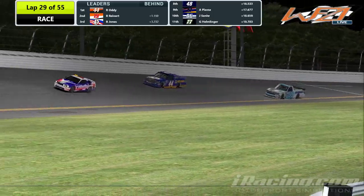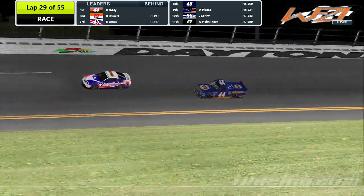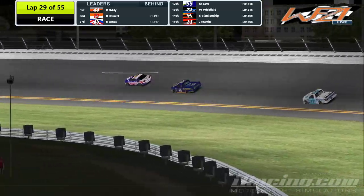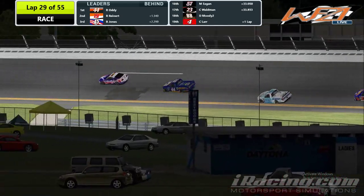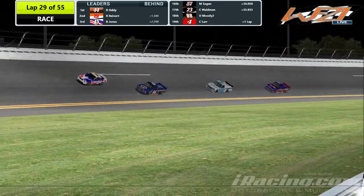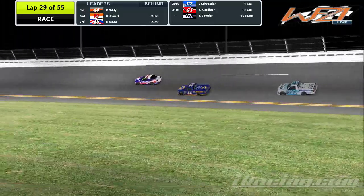Hopefully my engine holds out because it is not looking good. It was kind of funny. Unfortunately, I've been on the wrong side of that too many times. So yeah, it was kind of funny. I was like, oh, okay, I'm good. I might get some damage, but then it went from, oh, there goes Alan, and then I got into the 7, and it was really on.